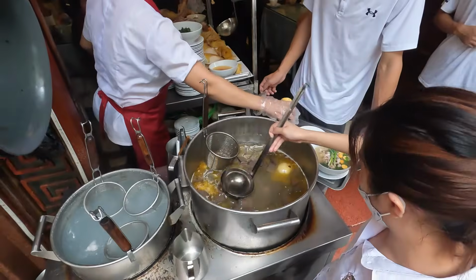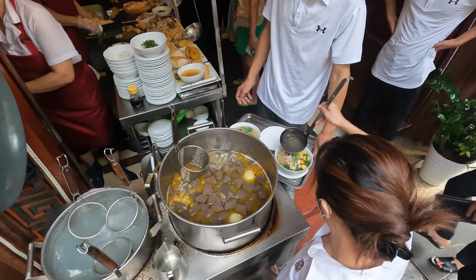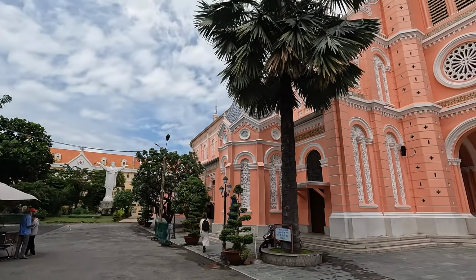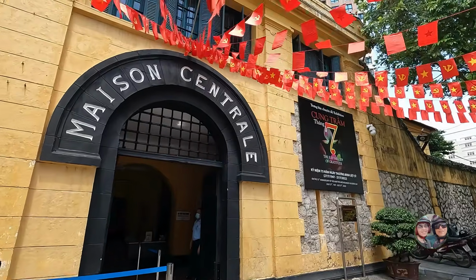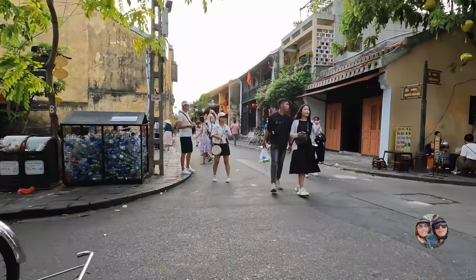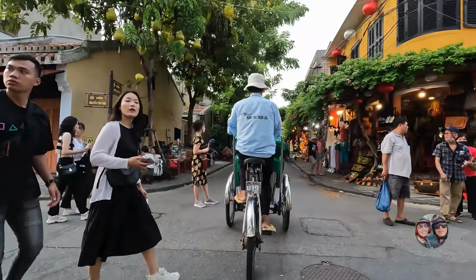The do's and the don'ts, how to find all the great food and where all the cool attractions are. We'll take you to the south where cosmopolitan Ho Chi Minh City is, the north where the capital Hanoi neighbors the port city of Haiphong, and we'll also take you to the central region where we'll find cities like Da Nang and Hoi An. Yep, all of that and more coming up in our Vietnam travel series.